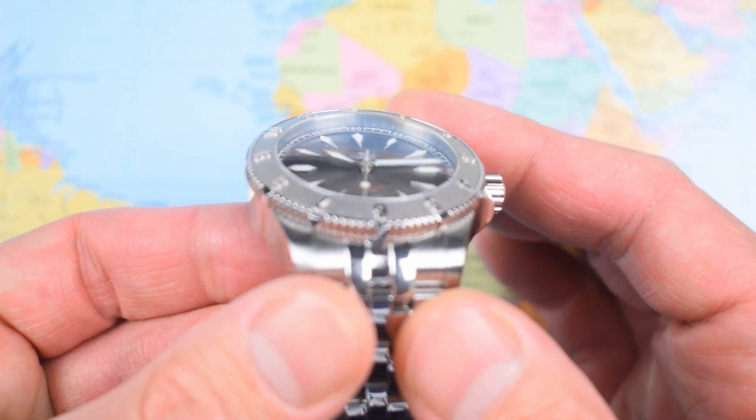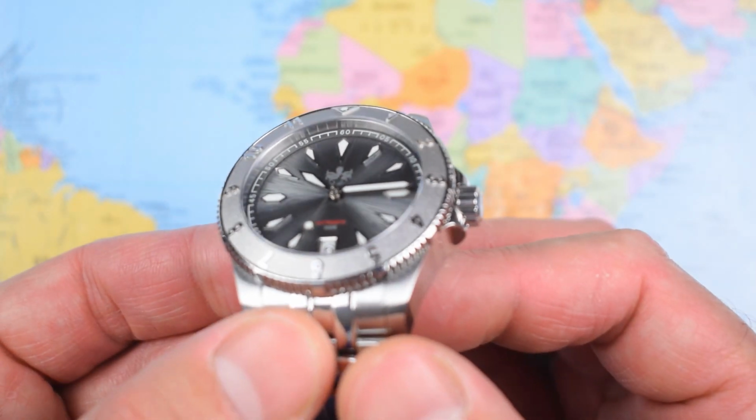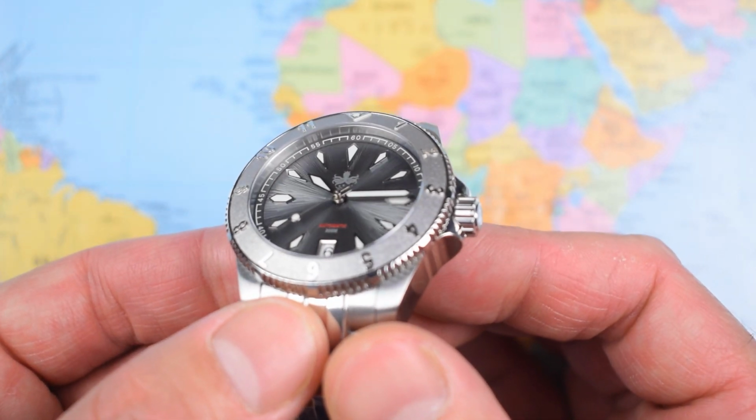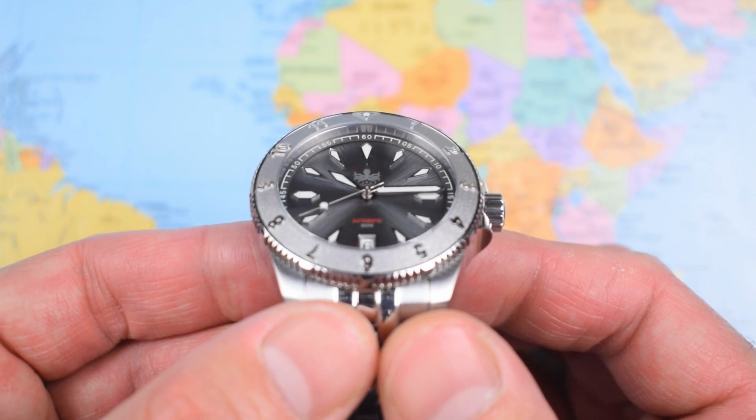Double dome sapphire crystal, only 3 layers of anti-reflective undercoating. Maybe it could have done with a couple more. I'll show you that outside and you can make up your own minds in a minute or two.